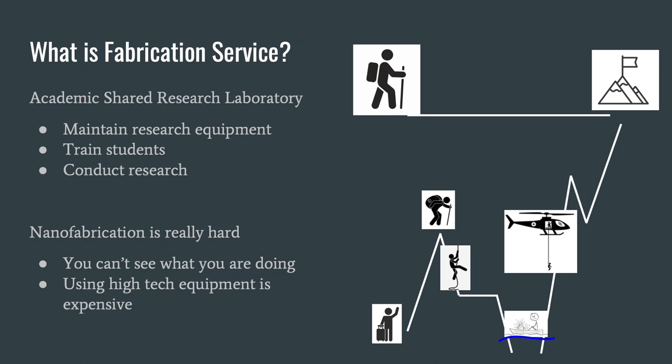But they're in for an amazing journey that will take several years with many ups and downs. They will learn new skills and become better researchers, but the path is treacherous and many will not make it to the goal. If reaching the goal is far more important than the journey, then the fabrication service is for you. Any expert pursuing a new challenge cannot guarantee success, but they will certainly get further, faster, and using less resources.